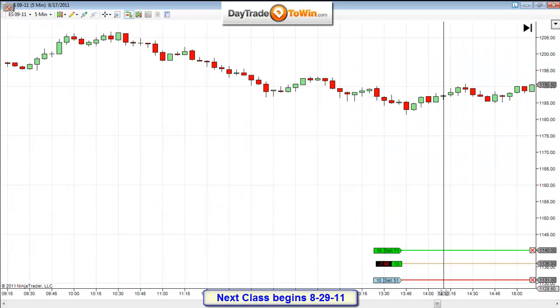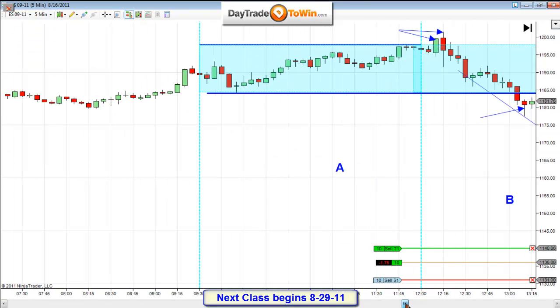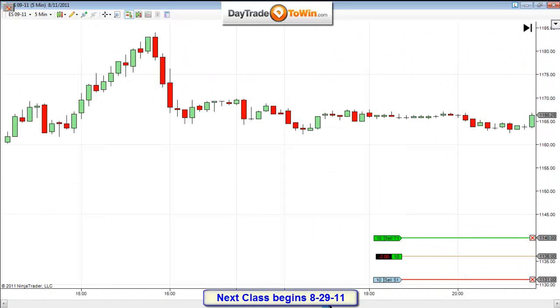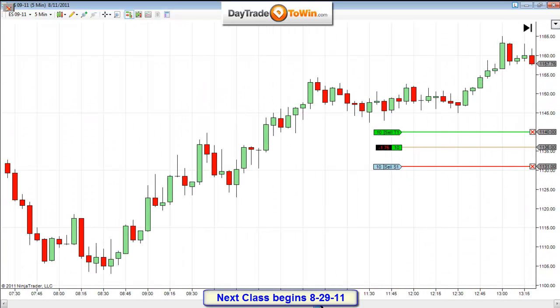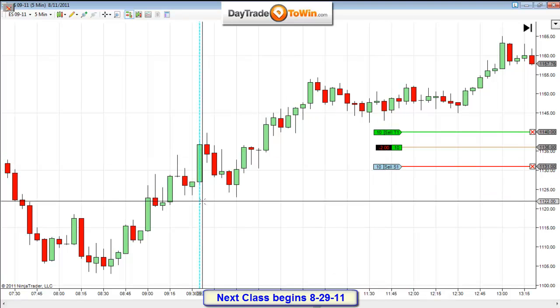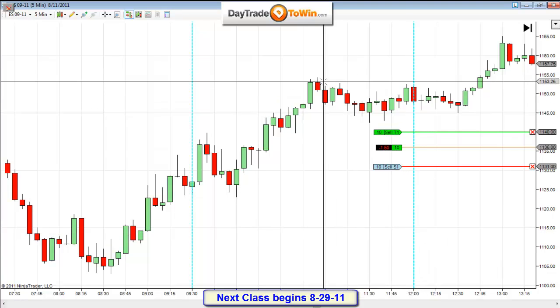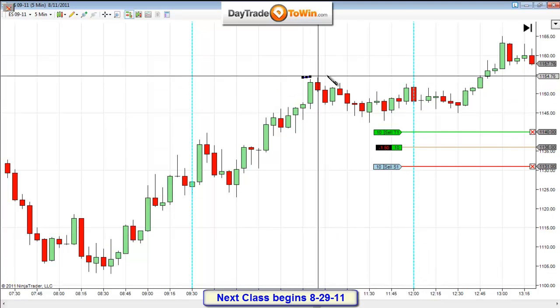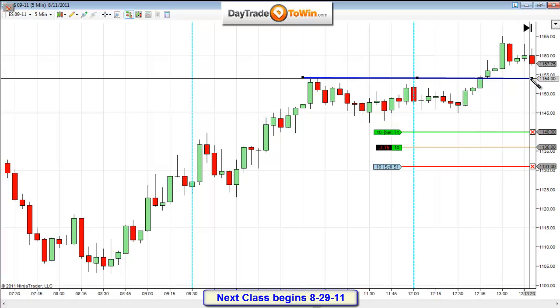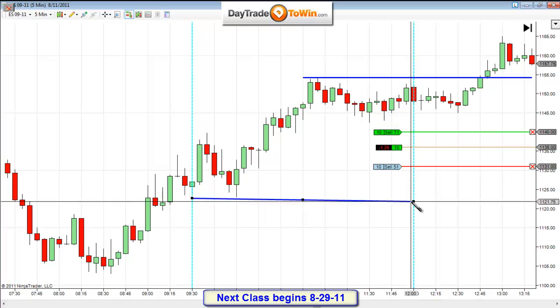Let me see if I can get you an example when we have a trend where we can catch it early on. I'm not sure if I can. We had something recently where I could show you an example of that. Here we go. All right, so here's what looks like a trend to me. 9:30 to 12 o'clock. And I want to see it close above the range of A. Right? Everybody agrees here? You're welcome, Denny.